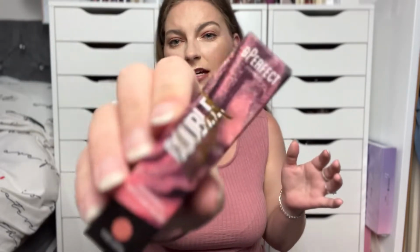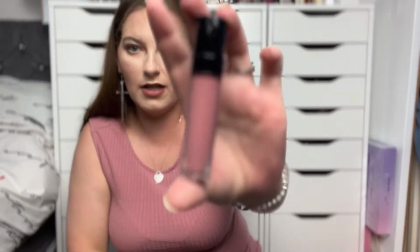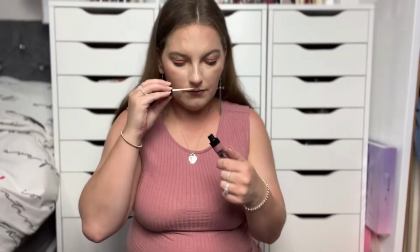The next thing that we got is this double glazed colour rich high shine gloss, and I got mine in the shade Iced Latte. So that just looks like that, and the actual gloss itself just looks like that. Really, really pretty. It definitely reminds me of the Wet n Wild packaging. Oh, it smells like lemonade. It smells like sherbet almost. Lemonade sherbet kind of. Oh my days, Liliana.